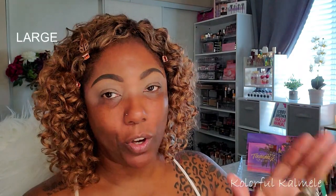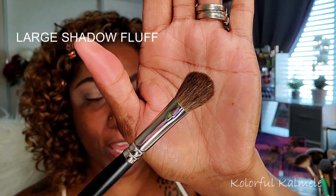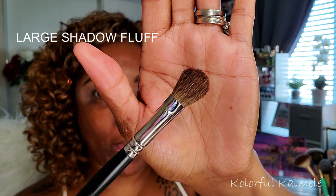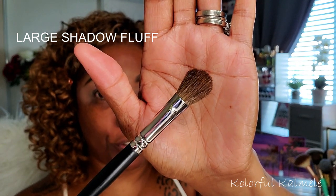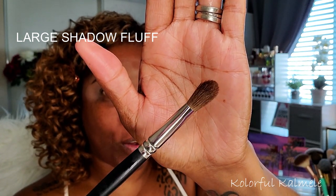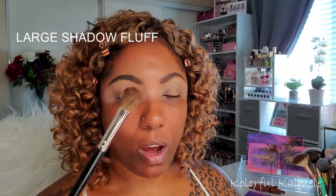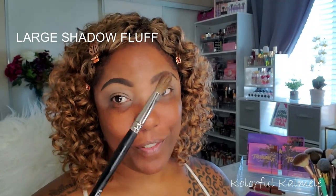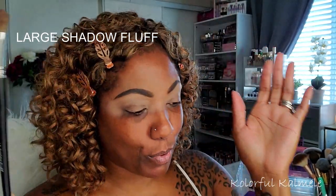I really do. And this one here is called the Large Shadow Fluff. This brush is excellent for multiple uses. You can take this brush and blow out a shadow all over your lid. Maybe you want to do a one or two color look and just have it blended out. This is perfect for that. But with it also being a larger brush, you can use it for highlight as well. I definitely love these multi-use brushes, honey. We're gonna play with these and check them out today. But let's go ahead and jump into this palette.